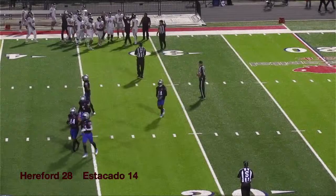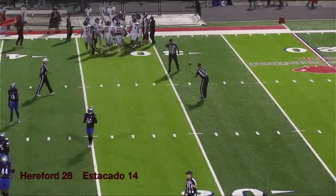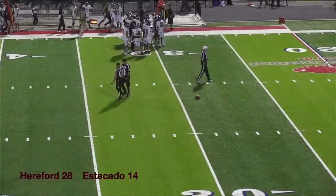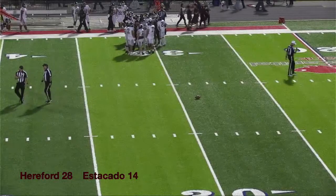That is how you're supposed to play a rolling punt. Yep. You're not supposed to pick it up and run it back 85 yards for a touchdown. Let's take that off the board. That wasn't fair. I'll get down to the Estacado coaches here in a little bit and let them know. Yeah, you've been doing a great job with our guys. So I hope you can do that with the Estacado coaches.